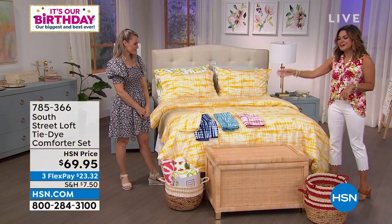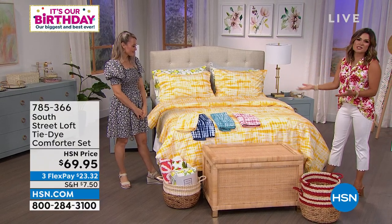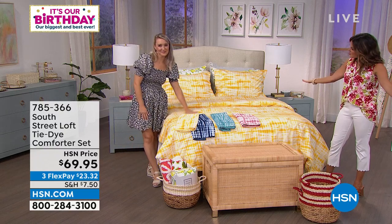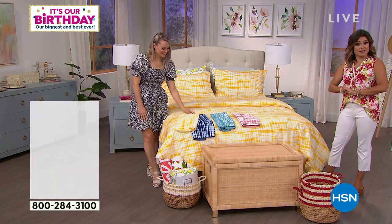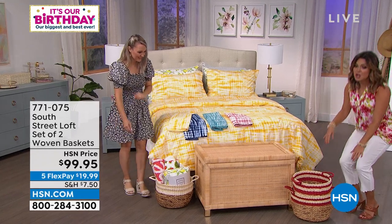So we'll keep you posted on the deep blue color. We also have it in that aqua, the blush pink, and of course that beautiful yellow. So lots of brand new. And we're not just going to show you bedding this hour. We're going to show you all kinds of decor. In fact, these baskets are coming up in just a bit.